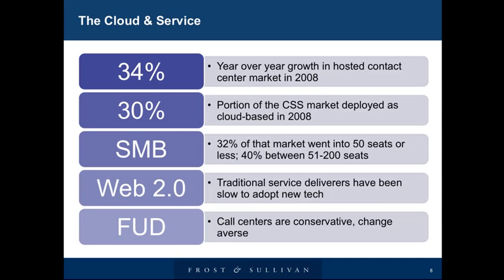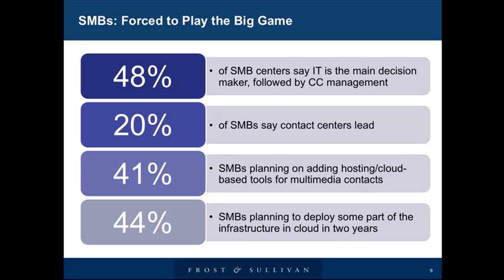Next slide. Now, along the same lines, Frost and Sullivan in that survey of contact center pros, the one I mentioned earlier, one of the things that we asked was which groups in your organization are involved in technology and application decisions for your customer service groups and your contact centers. Now, among small service organizations, by small here we mean those with fewer than 100 seats, almost half of the call center people said that they took a back seat to IT when it came to making decisions about applications. Only 20% of them said that these kinds of decisions are driven by call center management.